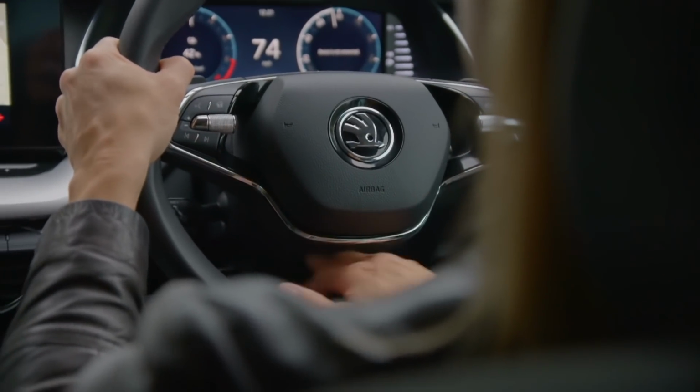So do you know the first thing that's slightly spooking me out? I don't have a third spoke on my steering wheel. Oh my God! I know. What's that? What's happened? What is this magic?